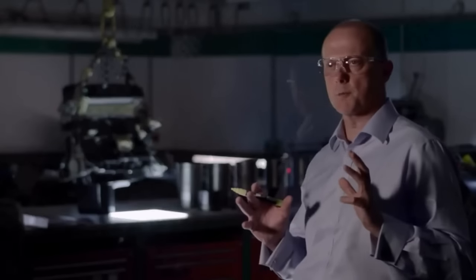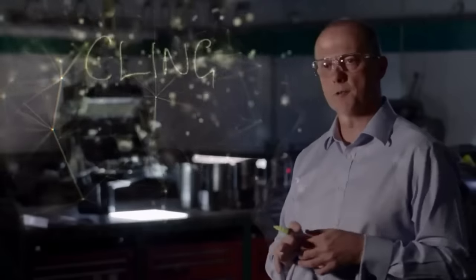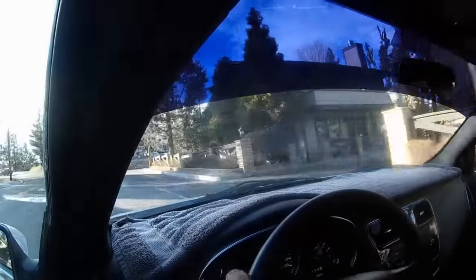The Magnatec Intelligent molecules cling so tenaciously that if you left them there 100 years, the molecules would still be there ready to protect.